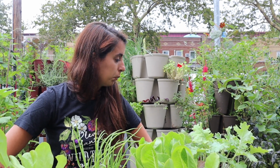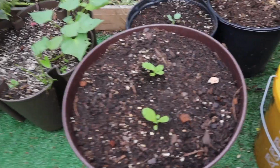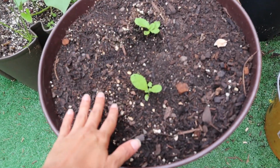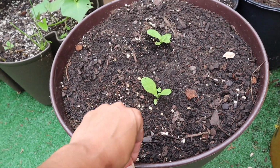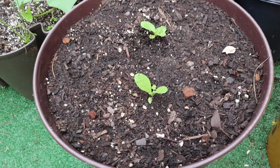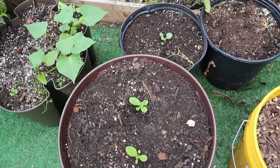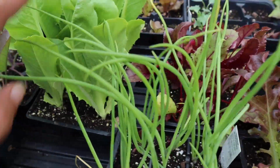I planted a couple of my Napa cabbage and one of my broccoli. Let me show you here. So here's the baby Napa cabbage and my broccoli. My friend that's moving actually gave me all the soil. It was very generous of her. So because I had this big pot, I planted those two cabbages in there and the broccoli. I couldn't hold myself, I was so excited, so I did it before this video. But I still have all of this to plant now.